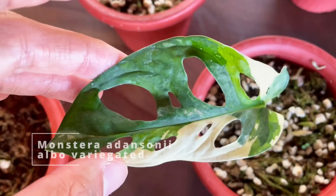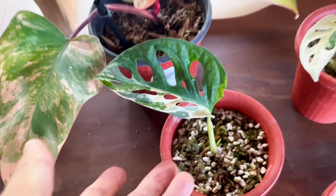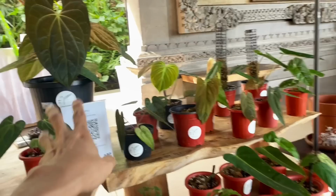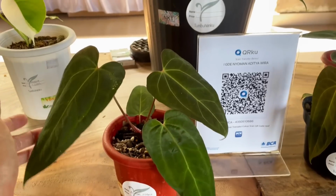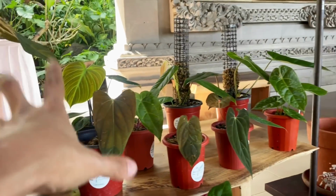It's almost like a tricolor on the leaves. There's the white, there's the light green, and there's also the dark green on these. And a lot of anthuriums are coming in from Indonesia, a lot of hybrids. I don't know if they, yeah, it's papillilaminum hybrid. It just says that, it doesn't say what it is. So this is probably our number one export right now, which is anthuriums.